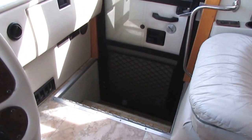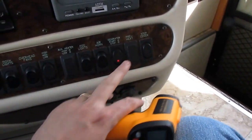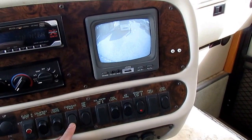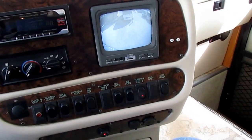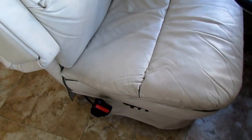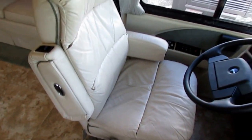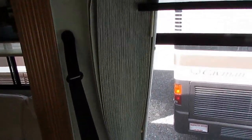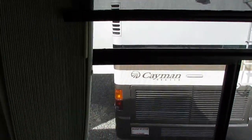Got a step cover. Of course, you got a generator. Everything's right here to control it. It's got the overhead vent fans. They work. Those are for defrosting the windshield. Backup camera works. The leather seats look great. These are those really soft Flexsteel captain's chairs. The driver's side is power, and so is the passenger side, and they both swivel for party seating. You've got a privacy curtain, you've got sunshades. And as we step back here, I'm going to go ahead and cut the motor off.